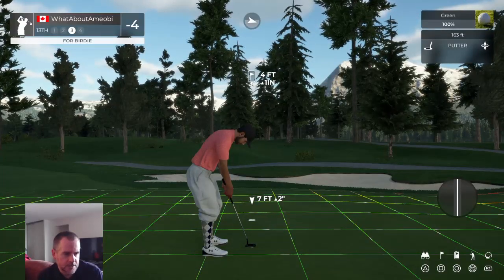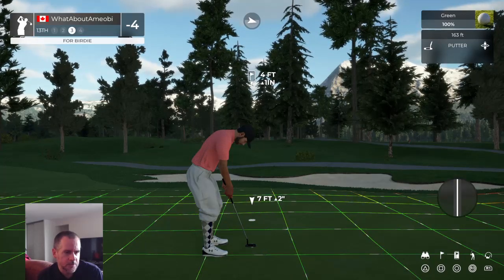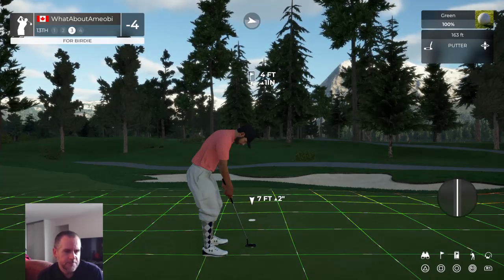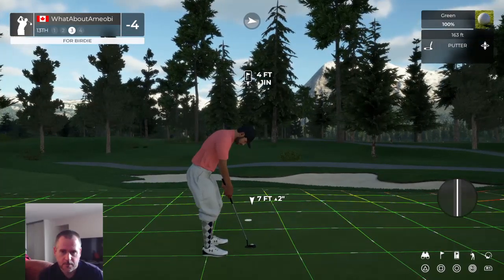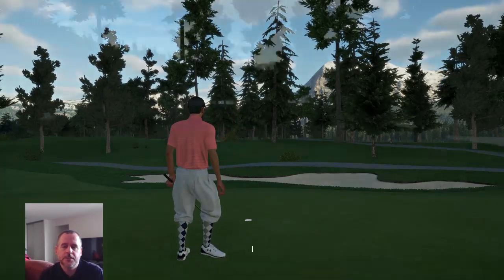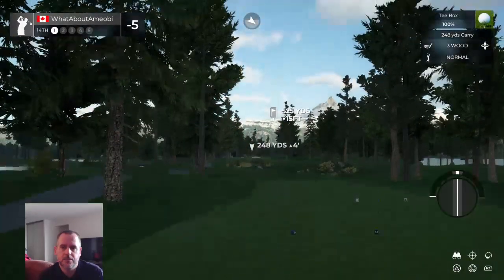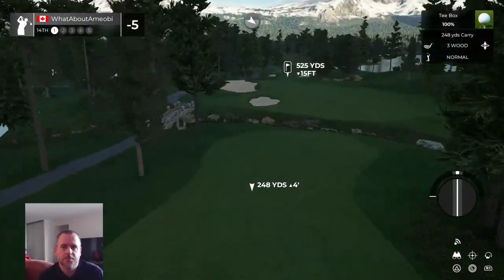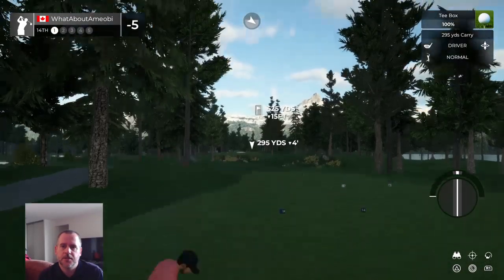Alright, could have extended that peninsula, moved the trees back, left of the area, and maybe added a bunker, and it would have worked better. I think what we're seeing here is a new designer who's getting used to the tools, and strategy is such a difficult thing to pull off.